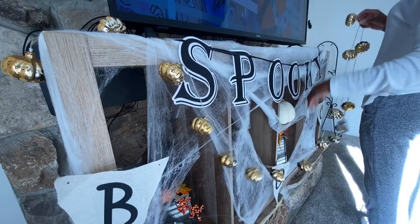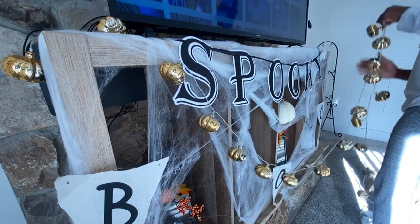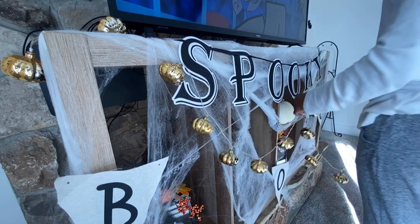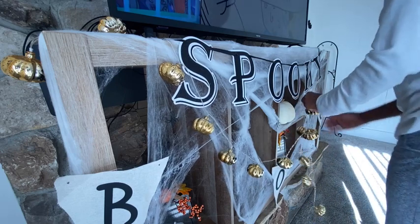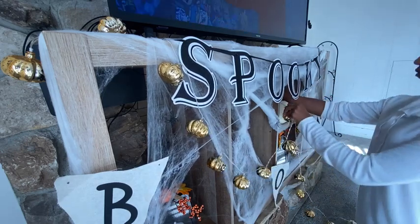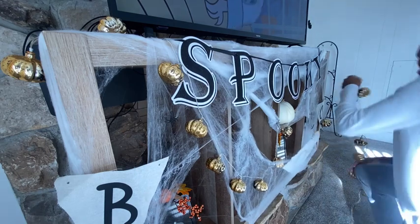So here I'm just playing around with how I wanted it to go. I thought it was going to look nice if I hung it around that pumpkin there, but then it looked really weird. So as you will see, I did change that, but it definitely came together. Like I said, very simple, still with the Halloween spooky vibes, but not overdone. So let me know what you guys think down in the comments. And also let me know, did you decorate this year for Halloween?